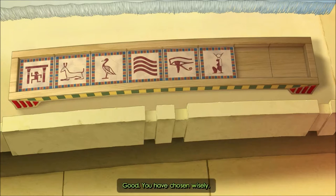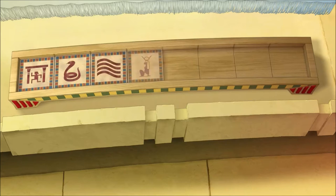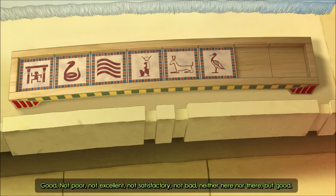So it'd be the girl in profile. Yes! Oh my god! Hieroglyphic acts as the nucleus of the subject. Are you kidding me? You do not know how long I've been trying to figure this out. And I just watched the YouTube video and they just seem to get it pretty quickly. So it'd be the twisted lines. Not poor, not excellent. Oh my god, are you kidding me?